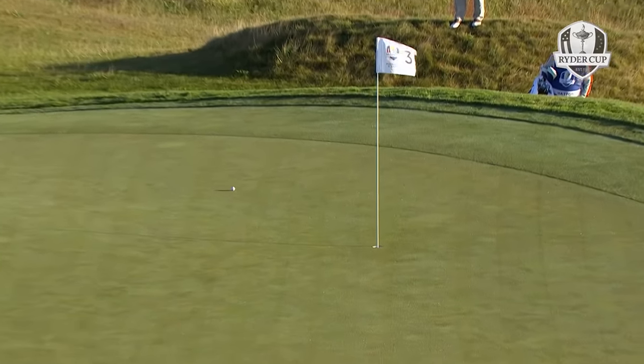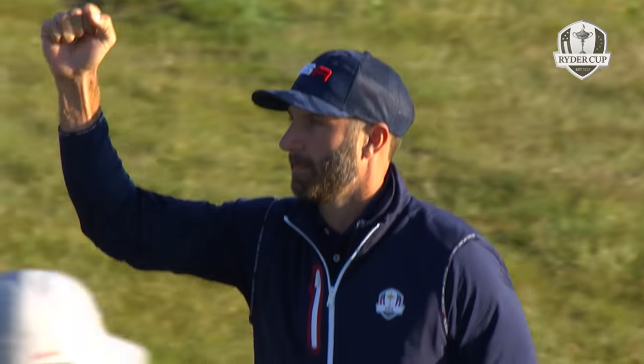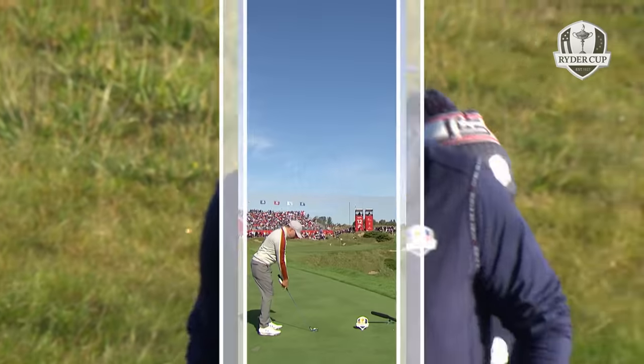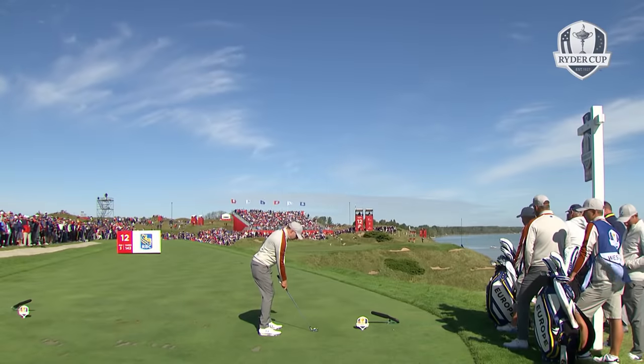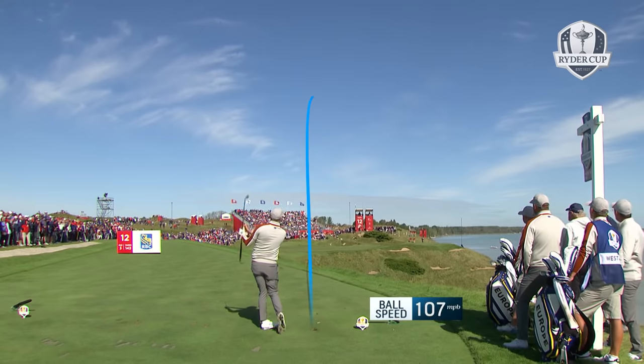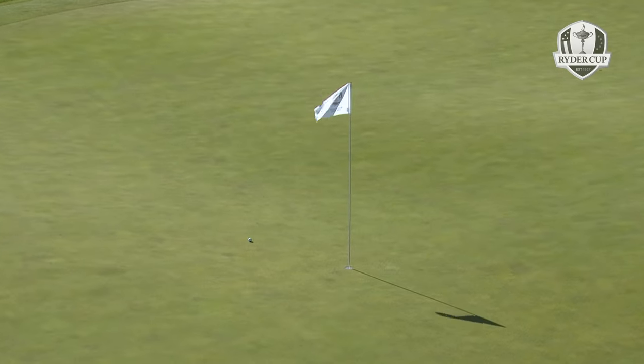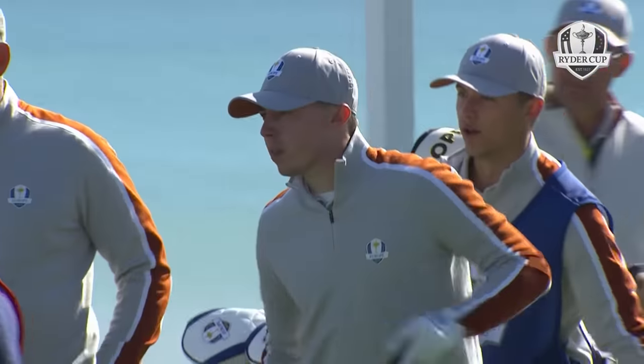Dustin Johnson just struggling to get this close. On the 12th, Matthew Fitzpatrick playing a nice little three-quarter one, asking it to go down, and it was just about perfect. Yeah, the Americans missed the green there. They couldn't get up and down, and that one was conceded in the end.